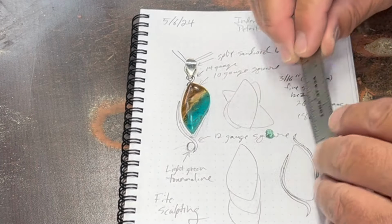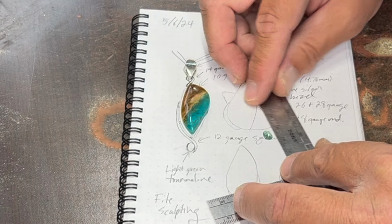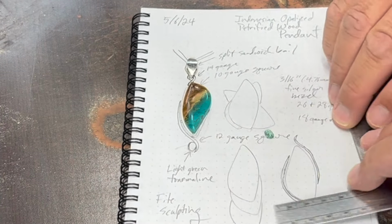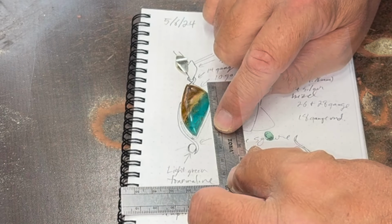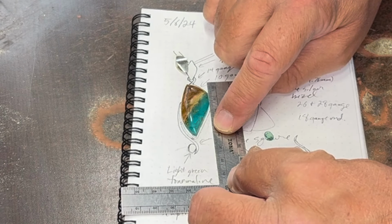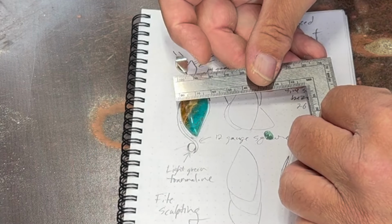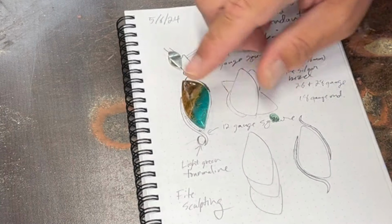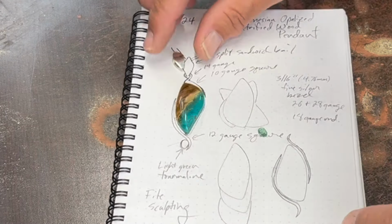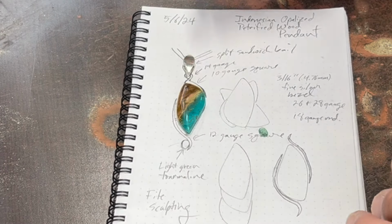This little tourmaline is 5x7, and this guy is about, let's see, 43 millimeters-ish by about, I don't know, 17 at its widest point. Very pretty though. Thank you, John, for such a pretty stone. I hope I do it justice. Alright, so let's make a bezel for that first. That'll be our first step.